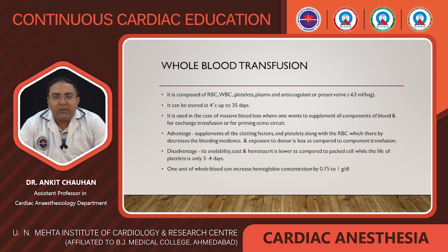The advantages are that it supplements all the clotting factors and platelets along with RBC, thereby decreasing the bleeding incidence, and exposure to donors is less compared to component transfusion. Whenever we give different components, there are different donors, so multiple exposure is there. While when we choose whole blood, only a single donor is there.